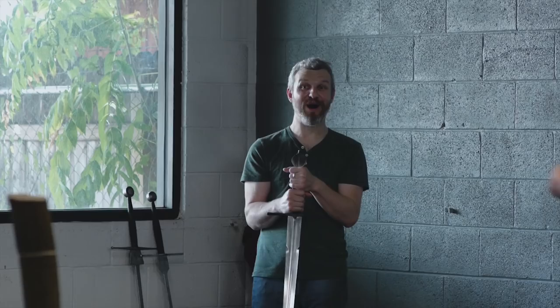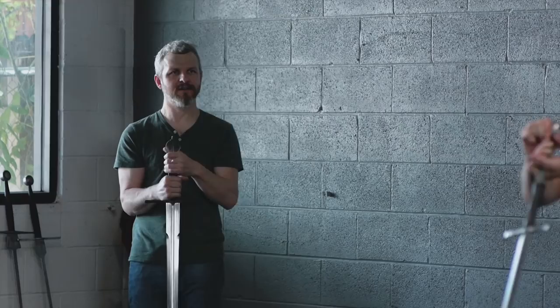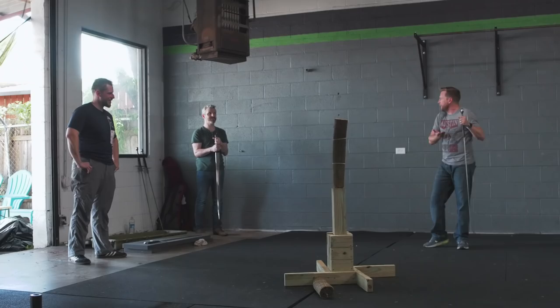I overextended, but that felt awesome. That was not safe. That was badass. If you weren't holding a sword right now, I would run over there and high-five you so hard. Just like right here, bam. I don't know if I just got lucky, but it seemed like it hit near the end and had all the power, and you can actually feel it slicing through on there. You gotta try this. Yes, I do.